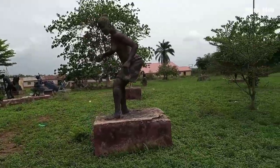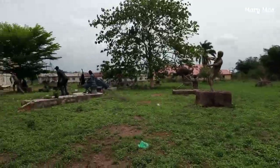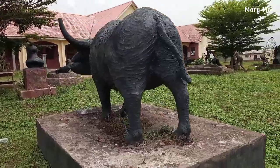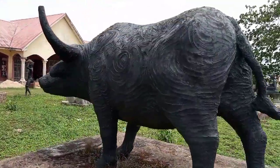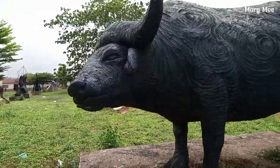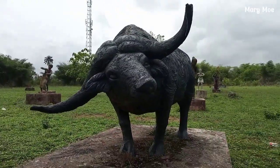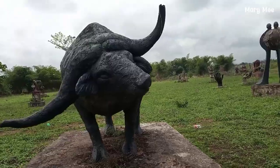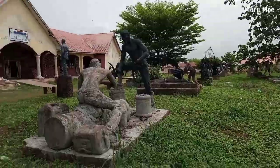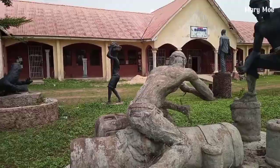Are you seeing this, guys? Look at these people. Look at this, a horse. Is it a horse? Elephant, sorry, guys. Oh my god. No, this is a bull, like. Guys, what's this? I don't even know. It's like a bull now. This one will be an elephant. You can sit there.